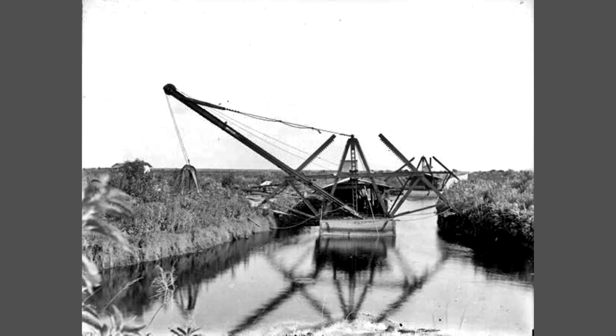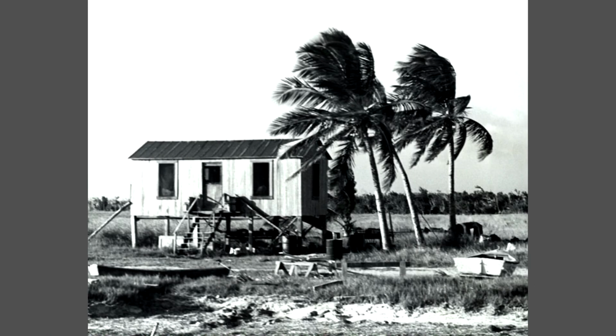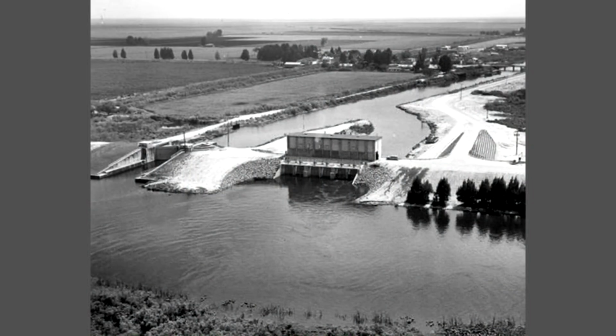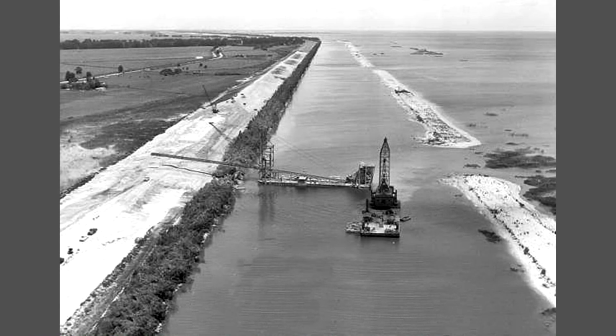Mangrove trees were removed to create better coastal views. They were replaced with shallow-rooted palm trees. The Army Corps of Engineers kept building bigger canals, trying to control the rising Everglades water as the planners continued to build on the cleared land.